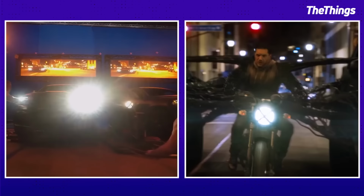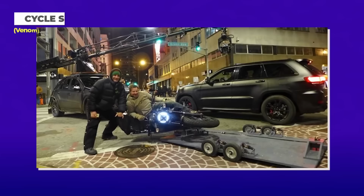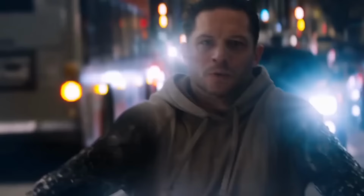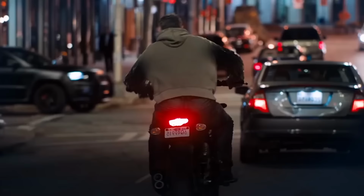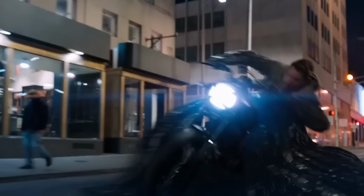This motorcycle slide is nothing short of impressive. The 2 weeks spent to create a specially designed metal plate for the motorcycle to attach to in order to safely whip around with such speed was well worth the effort. The experience of filming was pretty wild, and the final result adds a really cool, unexpected moment to the whole sequence. The visual details of Venom really complete the masterpiece.